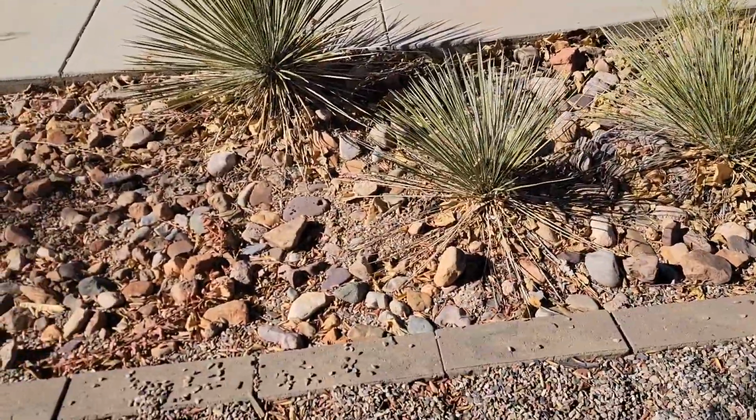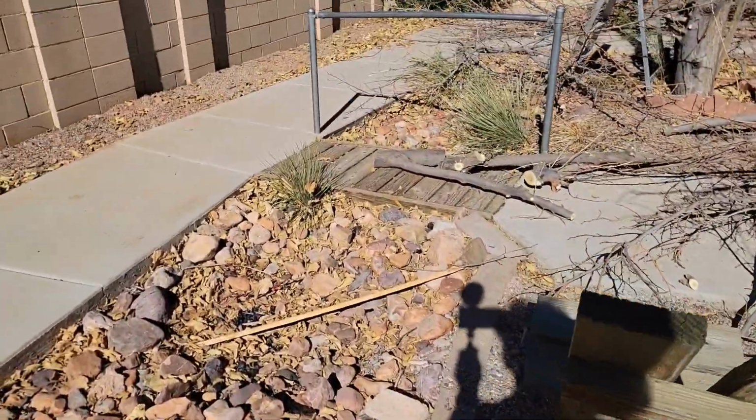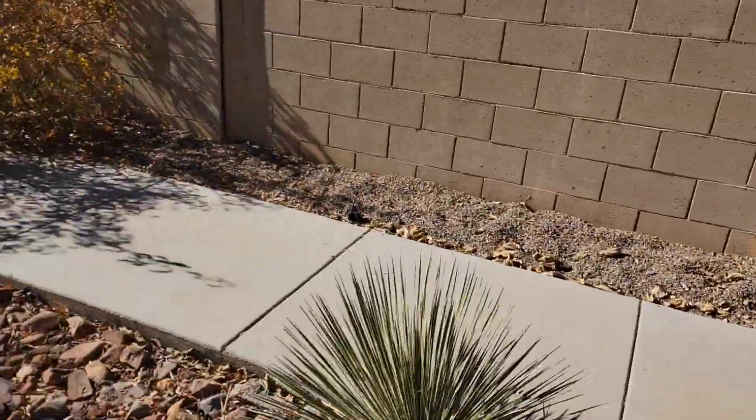This here was always here. I thought it was just some water thing they had at one time. And they had a bridge there. I rebuilt that one there for my mom. Back in the day, she asked me to do that. And then I looked in this yard over here. This goes all the way to here.